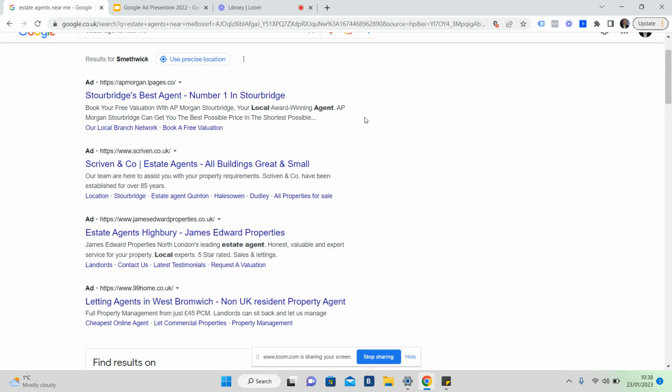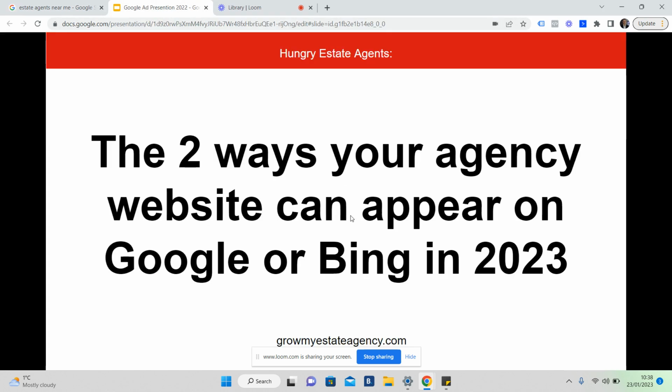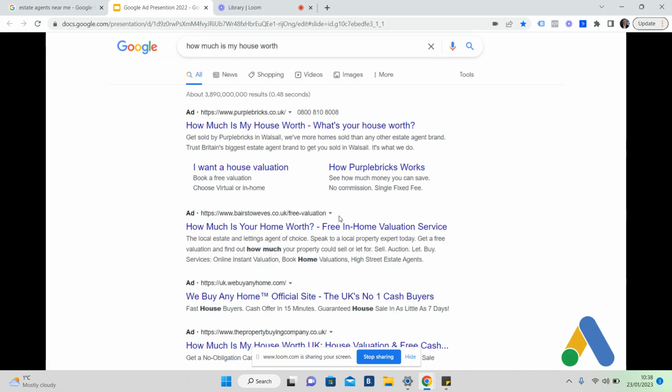This is why we love pay-per-click advertising, boys and girls. You only pay for the click. If someone doesn't click on your ad, you don't pay for it. Now, I'm going to bring you back to the presentation, because there's a little bit of a thought about it. So the first thing that you'll see is the ads.